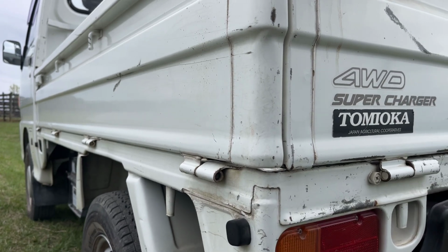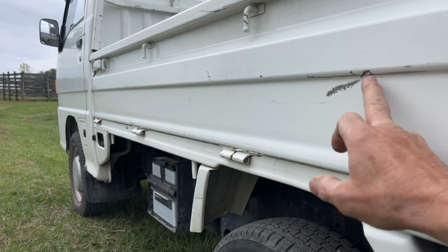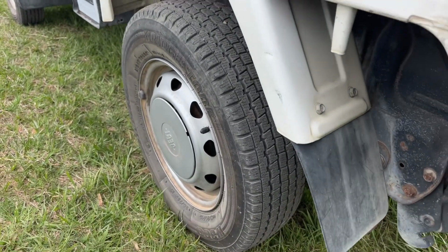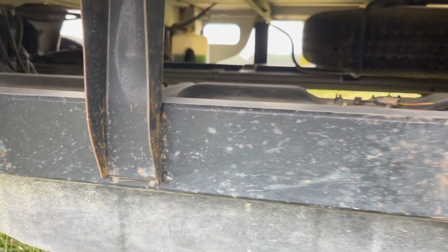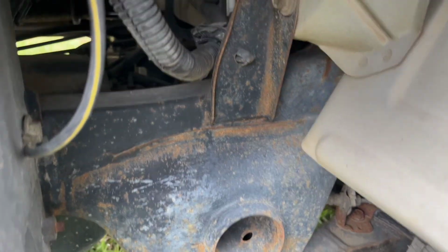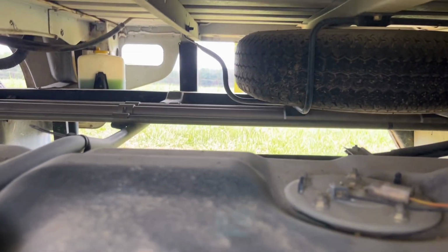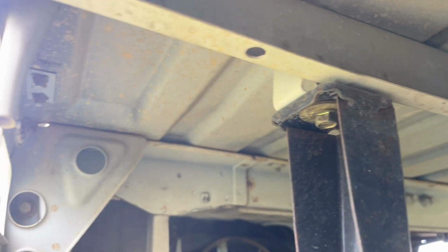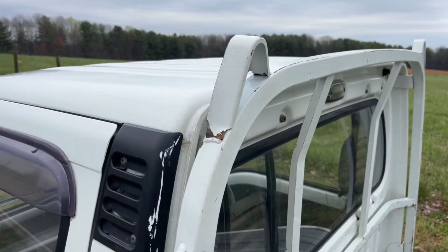All right, so this looks really good. It is ding free. It does have a scuff here and a little scratch there, but it's ding free, which is remarkable. Another nice wheel, nice tire. Frame also has light surface rust over here, lighter than the other side. Beautiful. Look at that bed. Look how pretty that is. Man, is that nice under here. That's really what you want to see. Beautiful, beautiful, beautiful.